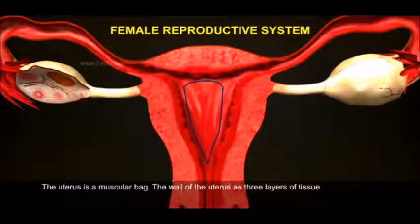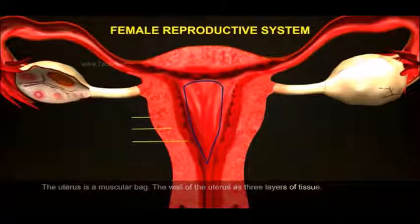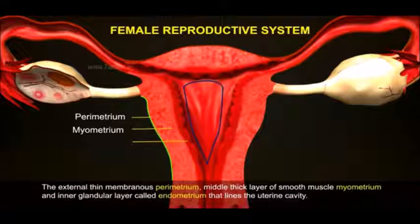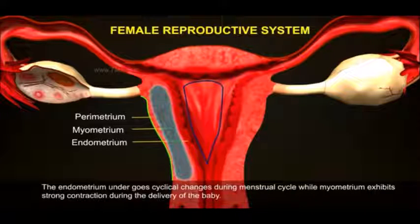The wall of the uterus has 3 layers of tissue. The external thin membranous perimetrium, the middle thick layer of smooth muscle, myometrium, and the inner glandular layer called endometrium that lines the uterine cavity. The endometrium undergoes cyclical changes during the menstrual cycle, while the myometrium exhibits strong contraction during the delivery of the baby.